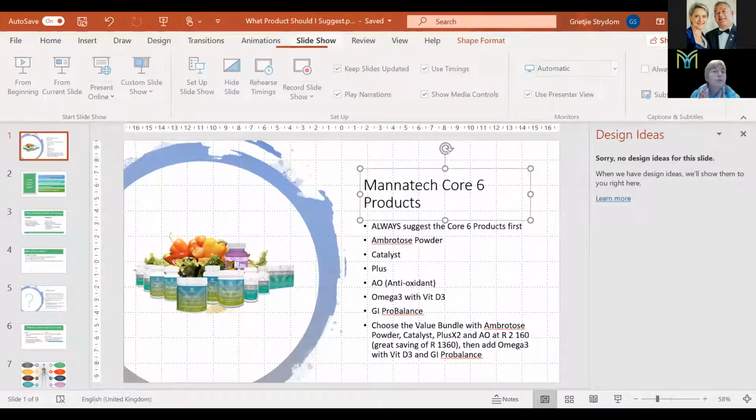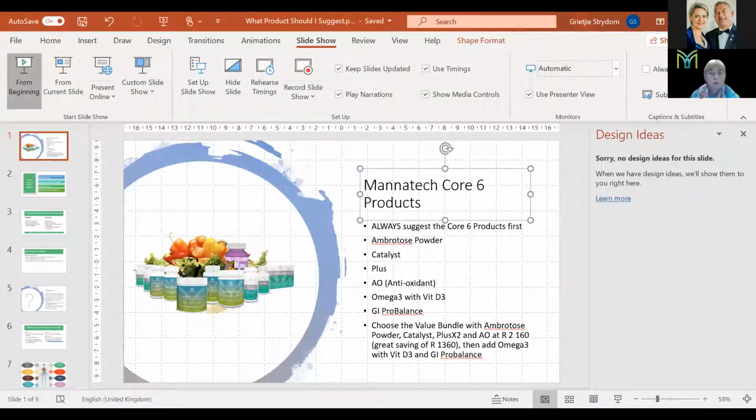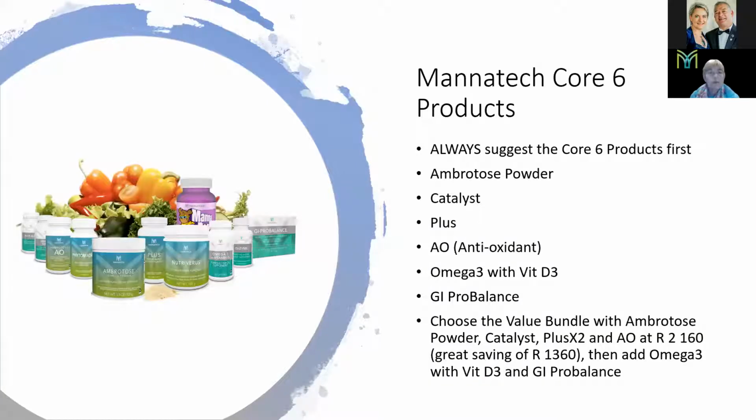So I would like to just share this with you guys. I hope you guys can all see the screen. If you can't, somebody just say something in the text box. I hope that you guys can see the slides.